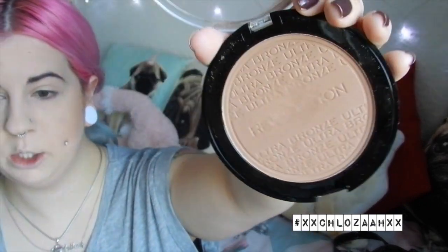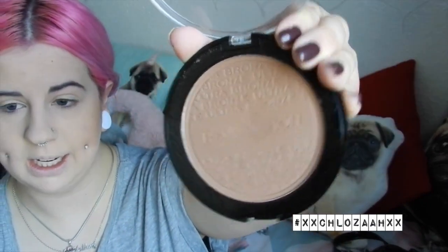And then I kind of like to contour. I've been using Revolution's Ultra Bronze Bronzer, and this one is, again, a little bit too brown for me. I need something a bit more ashy, but it's what I'm using so far. And you guys have made a lot of suggestions in my videos for stuff to try, so I'm definitely taking into consideration the stuff you guys have been recommending for fair skin, and I'm definitely going to try them out, but this is all I've got at the moment.